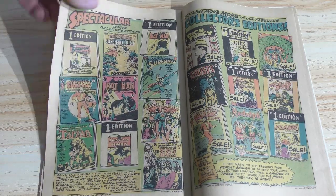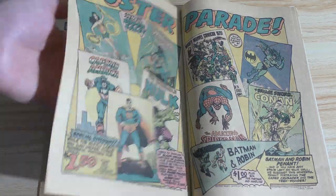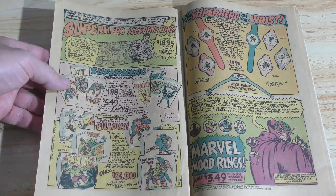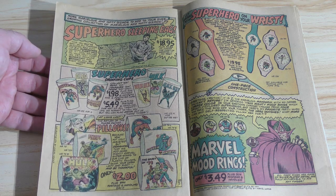You remember these ads from when you were a kid? Did you have any of this stuff? Did you want any of this stuff? I saw plenty of things here that I would have loved to have had. With the superhero drinking cups. It's kind of reminiscent of the 7-Eleven cups there.